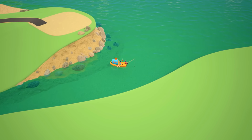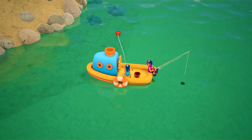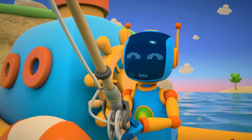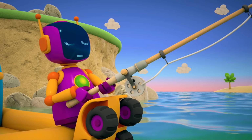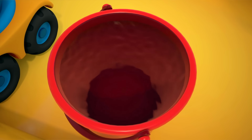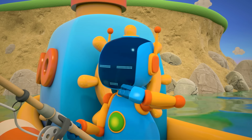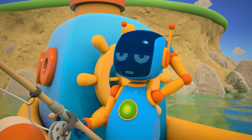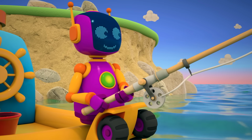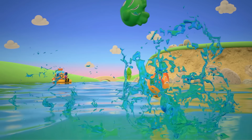Look, there's a small boat off the riverbank. And the robots are on the boat. They're catching fish. But they haven't caught anything yet. The robots are bored. They're tired of waiting. Oh, there are some fish.